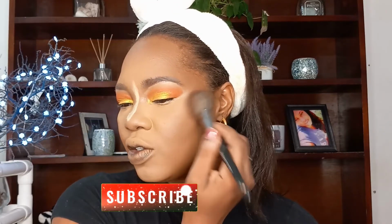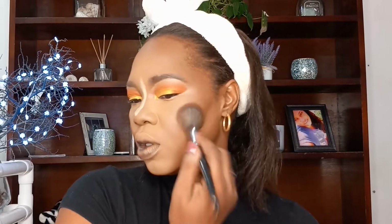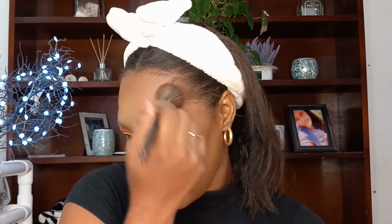Face is looking so good, and I'm always happy when my base looks good. And I normally go in a little bit heavy with my bronzer. I just love bronzer. If you don't like bronzer that much, go in with as light a hand as you want to, just the right amount of warmth for you. But I absolutely love a good bronzer, and this Revolution bronzer, it is so good.